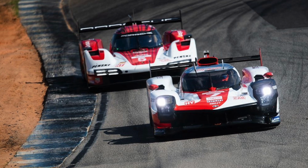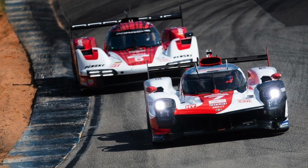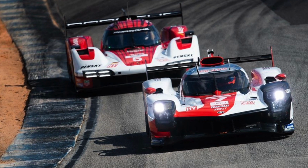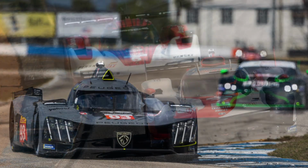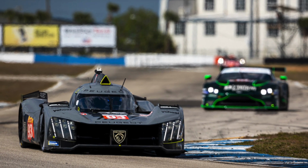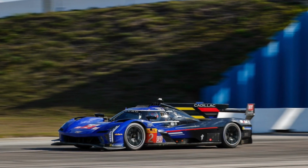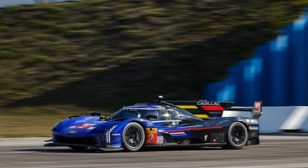This prologue allows teams to test their entries so they can get ready before the first race weekend begins, with practice, qualifying, and then the race. This also allows us to see the Hypercars along with the other 2 classes of LMP2 and GTE-AM on track in an official WEC session.